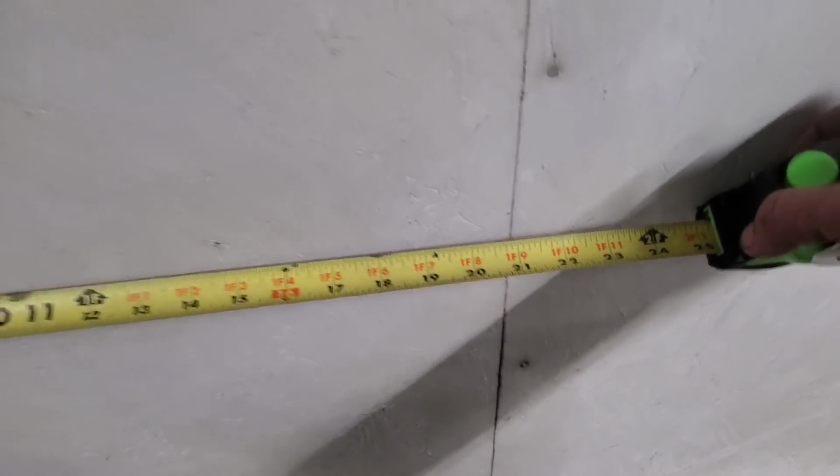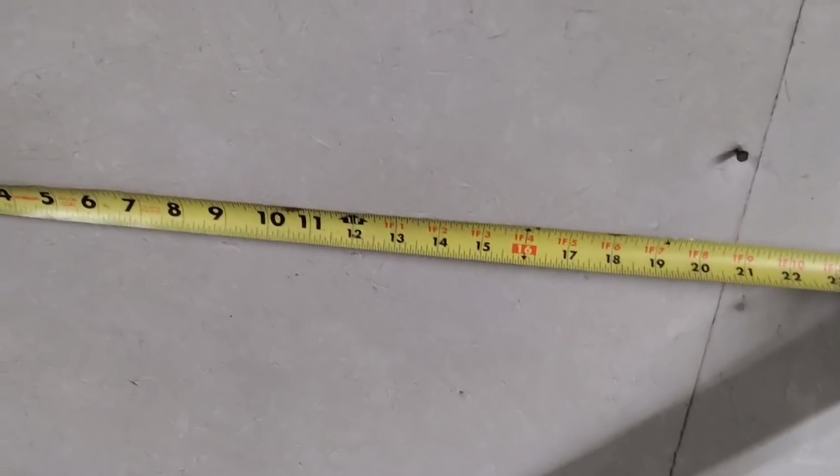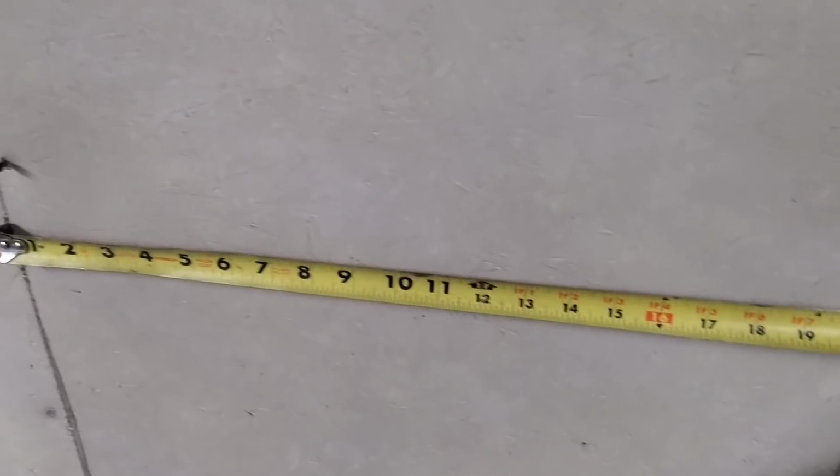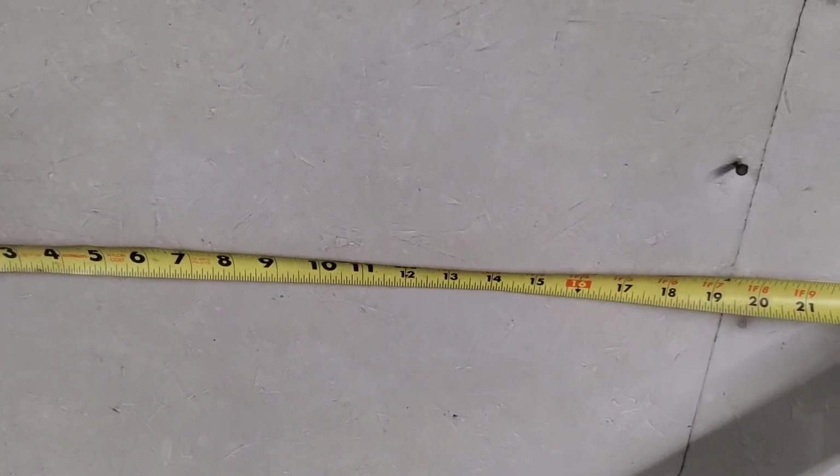Well, that is about 21 inches. I really need to know the distance between the studs so that I know what size fan I can get. I was thinking an 18 inch, but maybe a 16 with the frame. I'll go get a hammer. I got it.